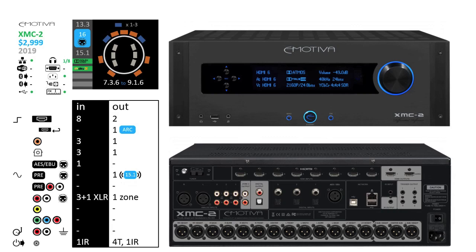The XMC-2 is the first of 3 models from Emotiva, sporting 13.3 to 15.1 configurations, which translates to 7.3.6 to 9.1.6 speaker configurations. Emotiva uniquely supports up to 3 independent subwoofers, albeit not the highest count that we will see. Emotiva is the only 16-channel processor yet to incorporate support for DTS:X Pro or Aural 3D. This model does support an FM/AM tuner and headphone jack, but does not have an onboard phono stage.